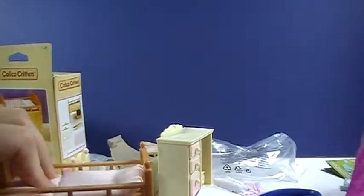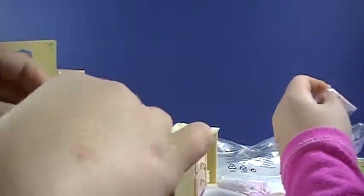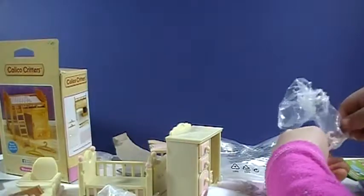And then there's this little top bunk. Come on. Something fell again. The same thing. Here's your drawer. Oh, my drawer fell. But there's a pink little mattress. Little piece. And then there's a pink blanket. And then you can put your little pets, like little pet shops, or you can put your Calico Critters. Because Calico Critter stuff usually works.